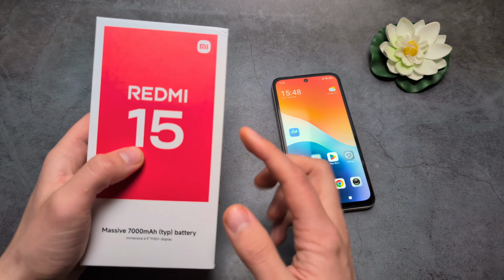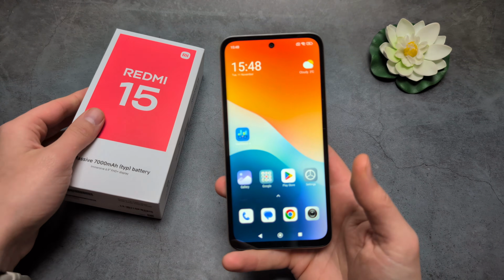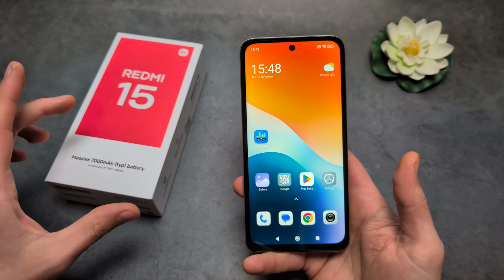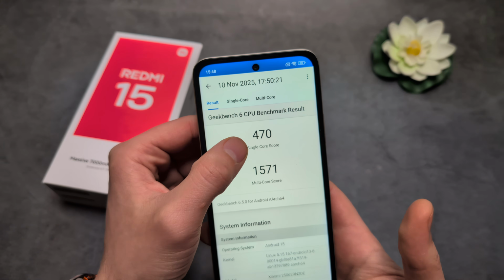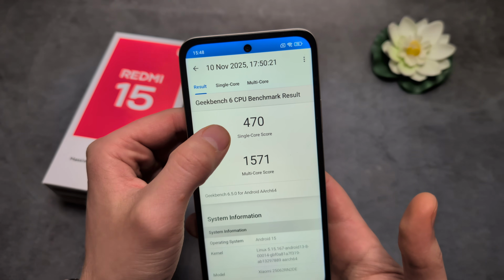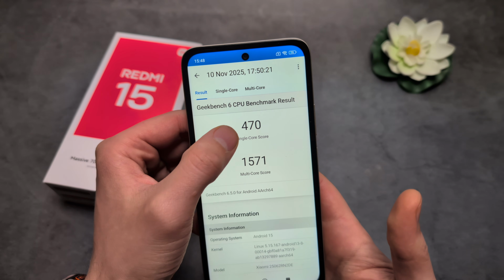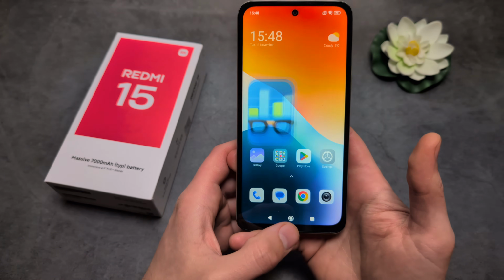Also, if you get the 5G version of the Redmi 15, it has an even more powerful CPU than this one. So if you want even more performance, simply get the 5G version. In the single score, I think it's almost double for the 5G. So again, this is a regular 4G. For the 5G, I think the single score is like 1000, so 2 times more essentially, so that is even more powerful than this one.